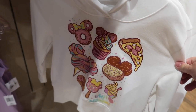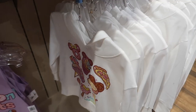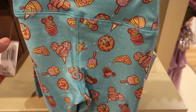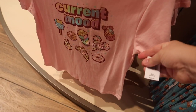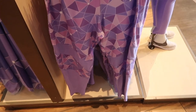And it just says why, but it is $39.99. And then they have the donut spandex leggings for girls for $24.99. And if you didn't want to do the tank top, they have the current mood and all the snacks t-shirt for $24.99. I feel like these are new, the purple wall leggings.